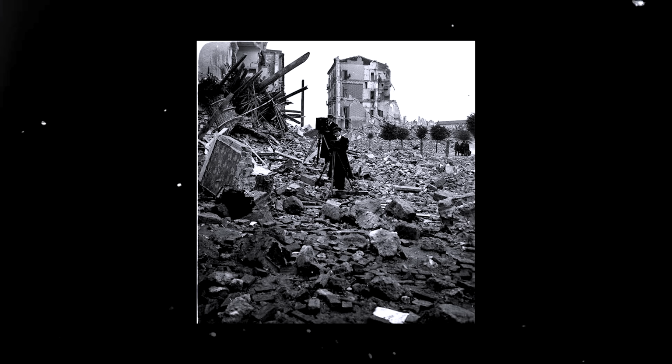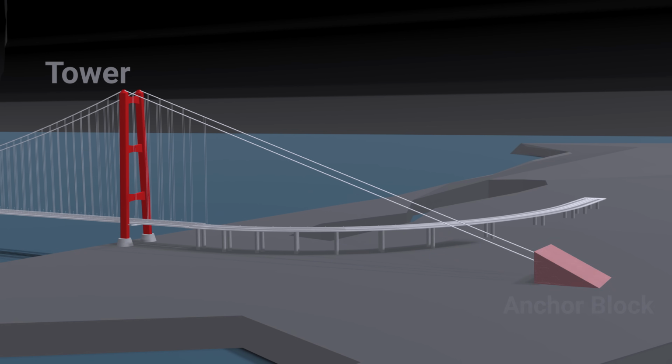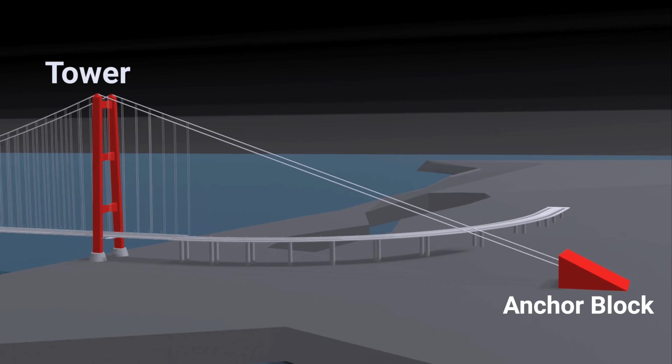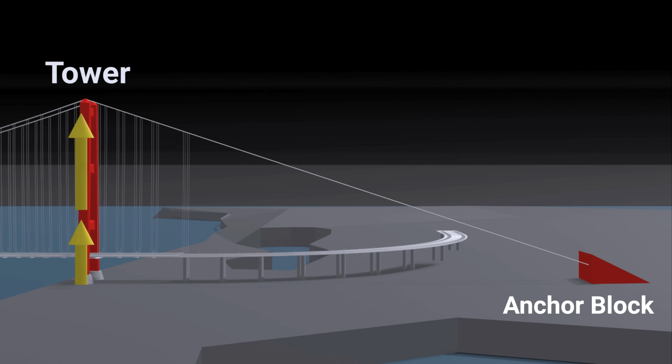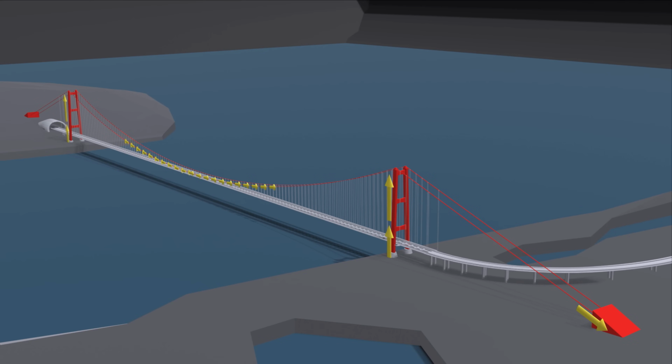of 7.1. The bridge's main span interacts with the soil through the towers and anchor blocks. The towers will be able to sustain enormous vertical loads transferred from the main cables that carry the deck. The anchors will be able to support the horizontal loads of the bridge through the cables. The strong tension forces in the cables will allow the bridge to span large distances.